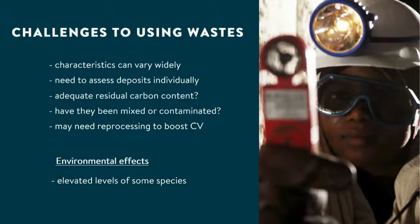But perhaps the biggest and most obvious factor is just how much carbon is present. It might be that the carbon level is simply too low to make the process economically viable. A further issue is that many wastes may have been mixed in dumps with other materials, as we've mentioned, diluting the overall coal content to the extent that it's just not worth reprocessing it. Simply, it'll cost more to recover the coal than it's worth.